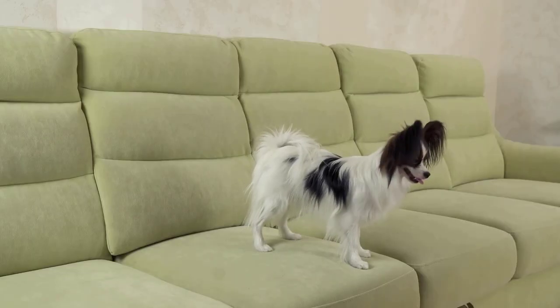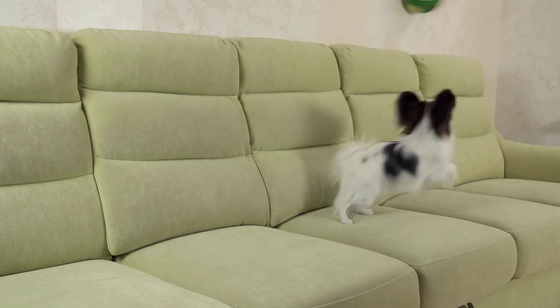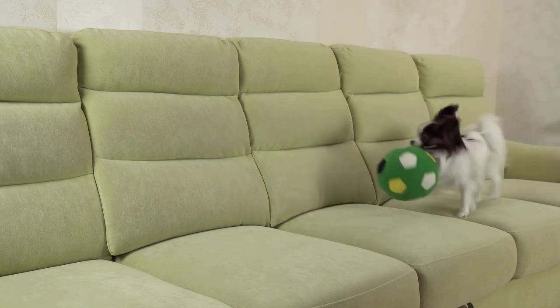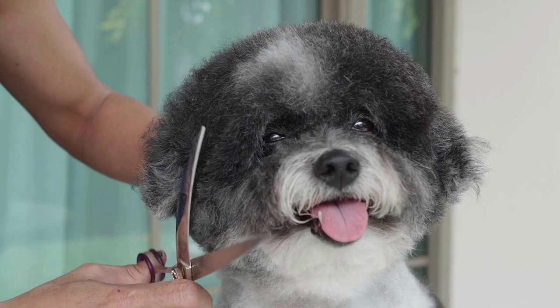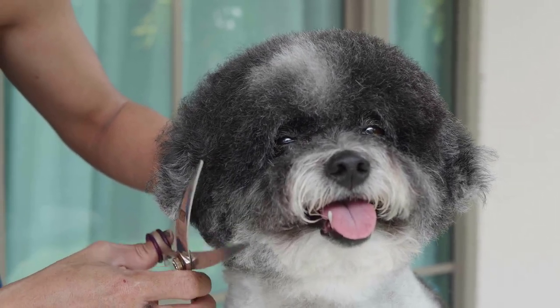While these small dog breeds are generally considered low shedding, it's important to remember that no dog is entirely hypoallergenic. Regular grooming and maintenance are still necessary to keep their coats in good condition and to minimize shedding.